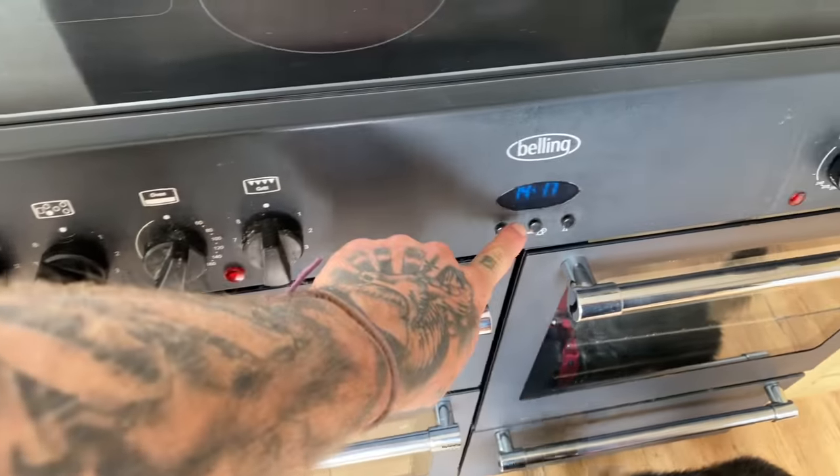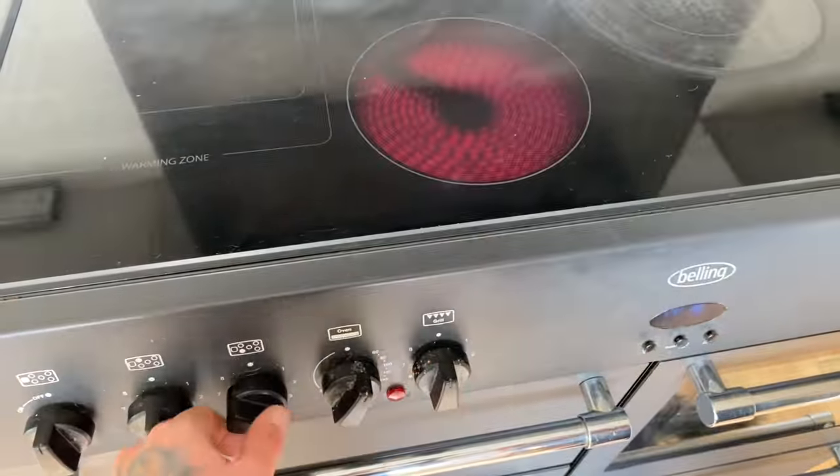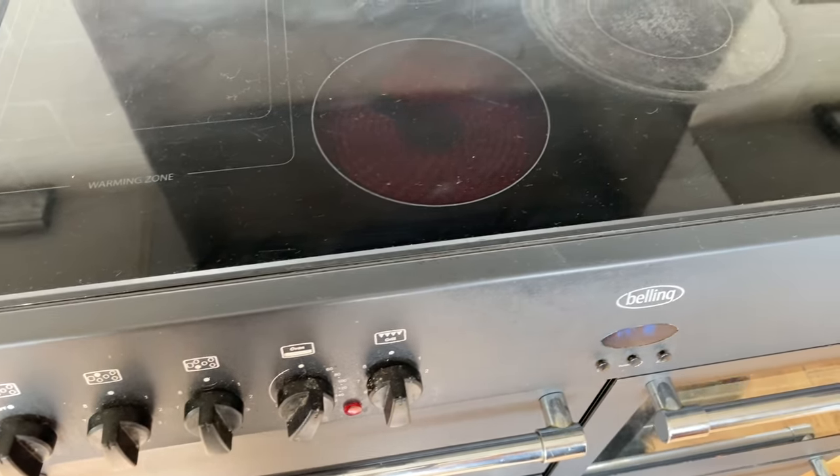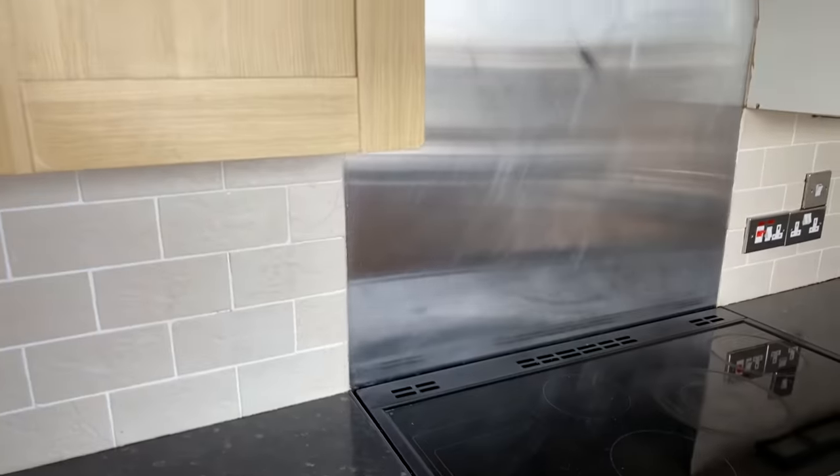Yeah, look, the power's come on. Yeah, look, it's on, it's actually on. Oh my God. Right, let's turn that off. I'll turn it back off here as well. I'll turn both of them off because it's a fire hazard. Oh, it's extinct, is it?